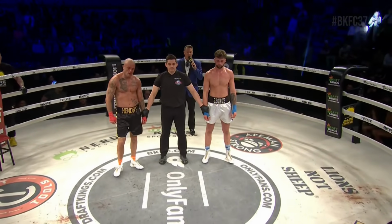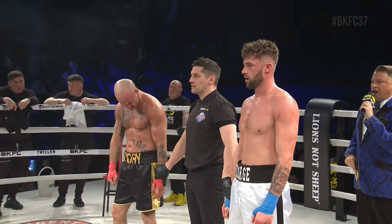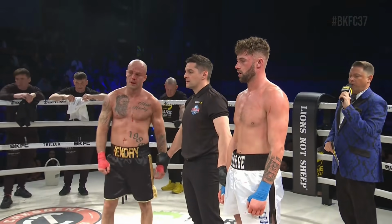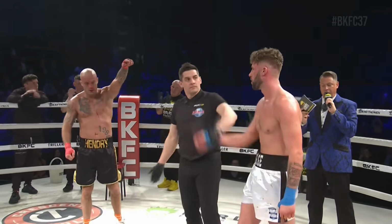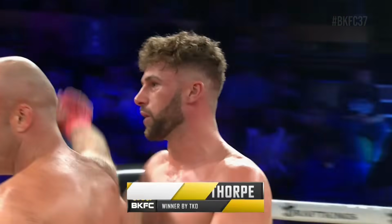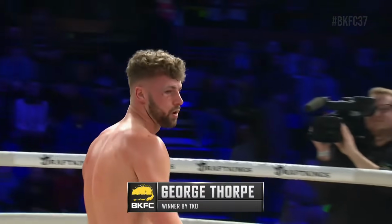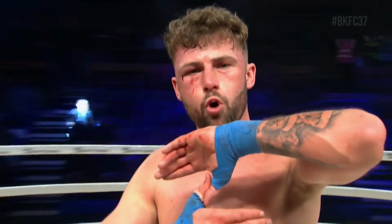Ladies and gentlemen, our referee in charge, Alan Jackson, steps in and calls off this fight, 54 seconds into round number 3. For your winner by TKO, gorgeous George Thorpe. And Sean, now that Thorpe has had his first fight in bare knuckle, he understands it a little bit more. You can expect some great things from this guy. He showed a lot out there in the second and third round.